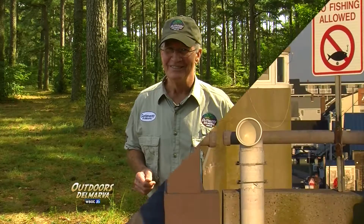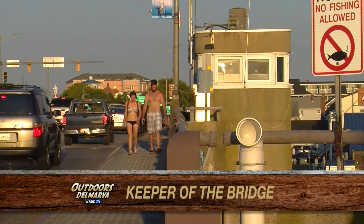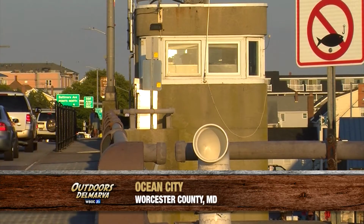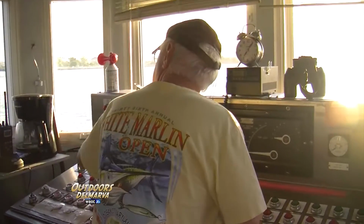So we thought it would be cool to stop in and pay a visit to the guy who gets it all done. You've probably passed by this little structure countless times on your way to the beach, but have you ever wondered what goes on inside?